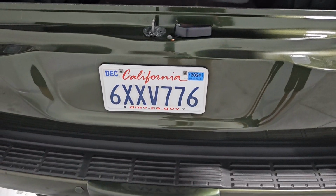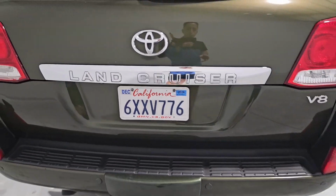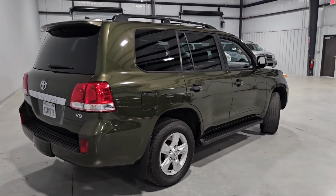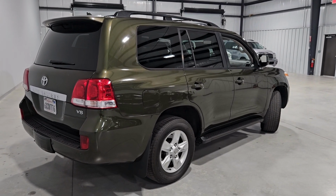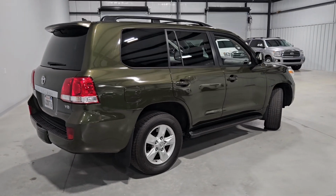Now let's talk about this car. As you can see, this car has been in California since new. It's been just outside Hollywood, California, believe it or not. That's where I bought it from. And this is a super nice car. This is a one-owner car. As I said, Southern California car, 100% rust-free.